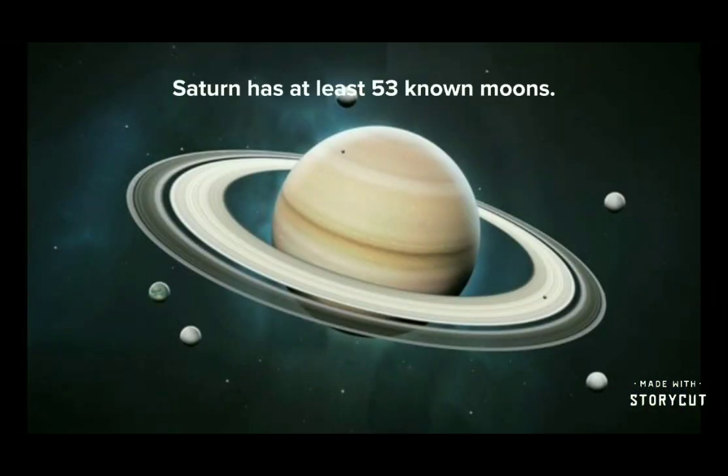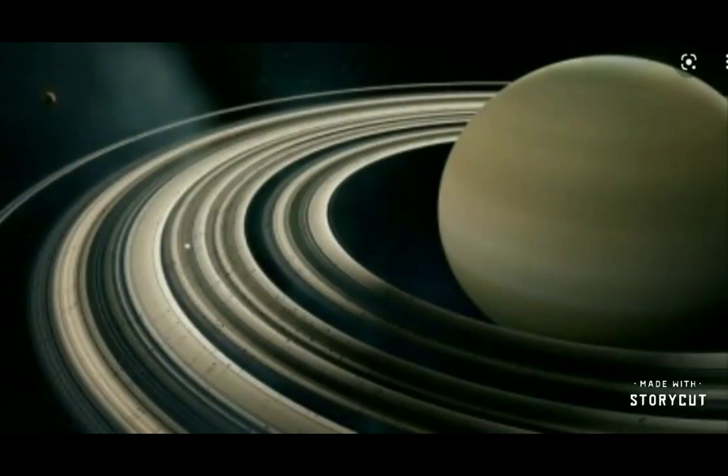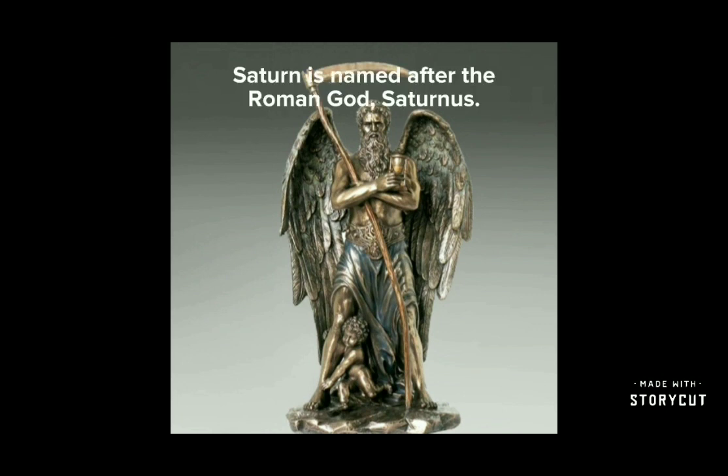Saturn has at least 53 known moons, with 29 moons awaiting confirmation. Titan is the largest moon. Saturn's rings are as wide as 4.5 Earths, yet the vertical height is about 30 feet. Saturn is named after the Roman god Saturnus.